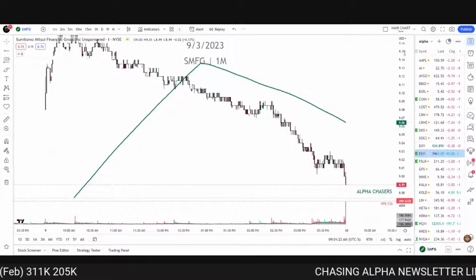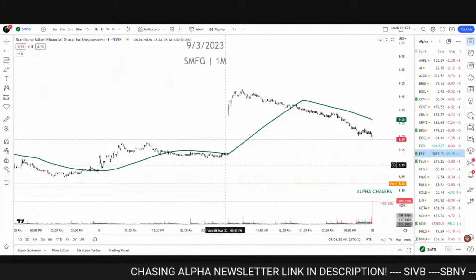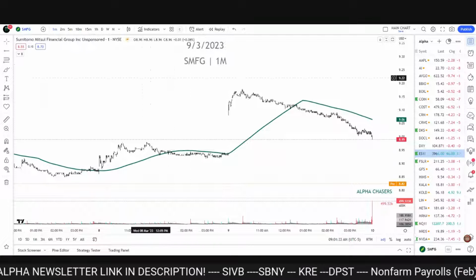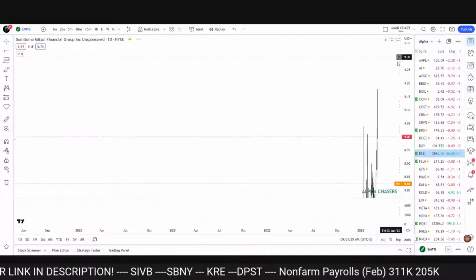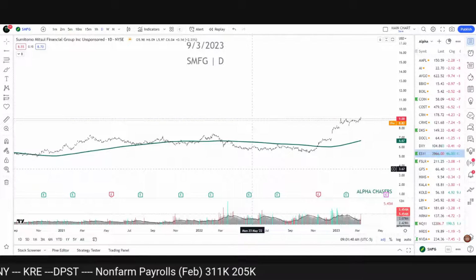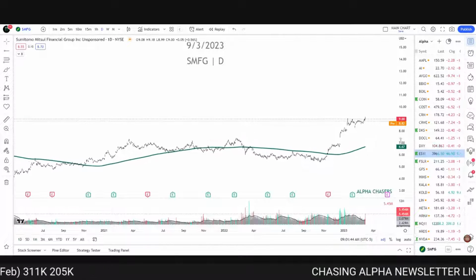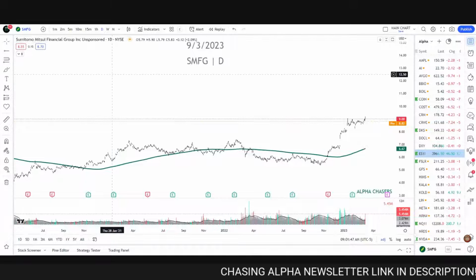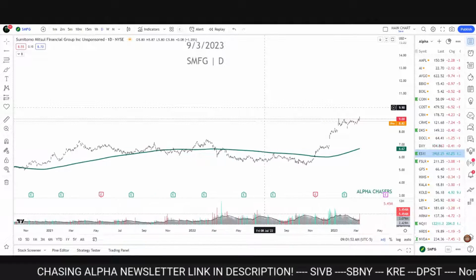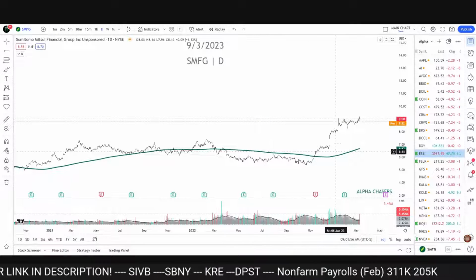SMFG, what do you have me looking at, my friend? I mean, I'm not going near this thing. What are we doing here? What's happening? Why would I? I would not be going anywhere near something like this today. Something like this would just scare me. It's so thin. What is this, some kind of unsponsored ADR or something? This would just scare me to death.